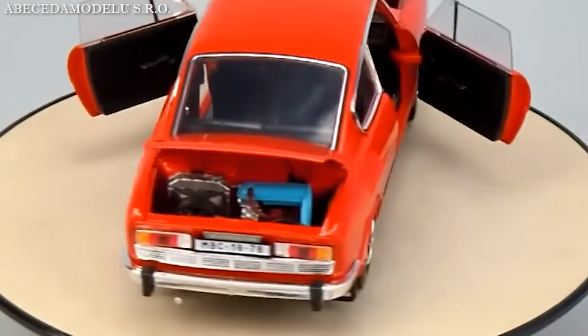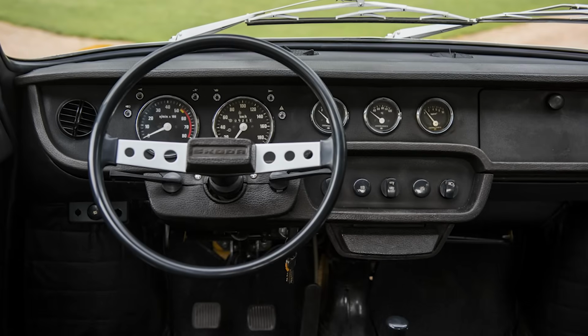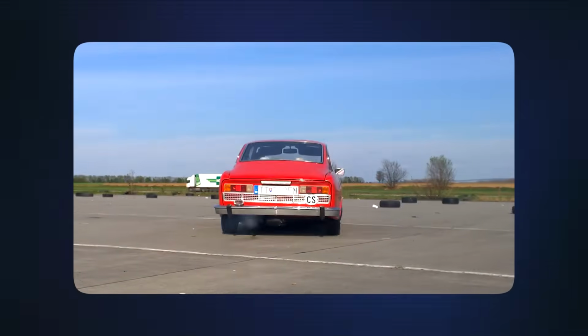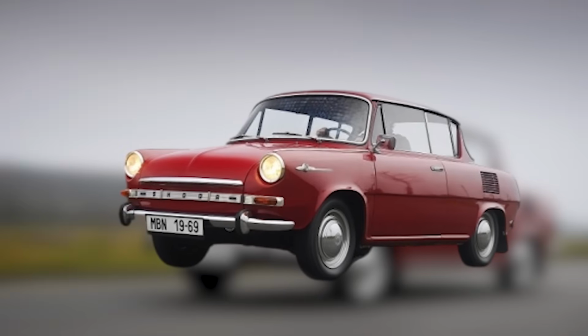It had a fastback roof, frameless doors, and a sloping rear that made it look more modern than most of its rivals. It even had a fake wood dashboard inside, with 5 round gauges and a sporty 2+2 seating layout. Sure, it was not a racing car, but it definitely looked the part.